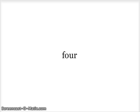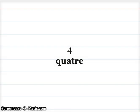4. En français, on dit quatre, quatre, quatre. We have the QU, which is the K sound. And notice we do not say quatre. We in no way emphasize that final E. This is a one-syllable word that ends with the R sound. And the R sound just lightly rolls off the tongue or from the back of the throat. Quatre.